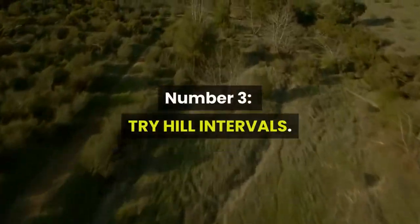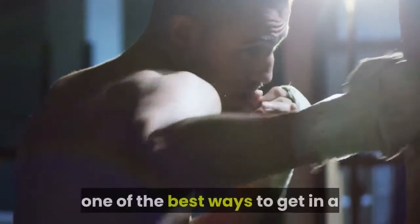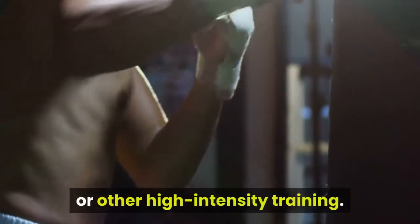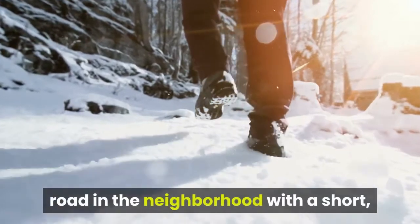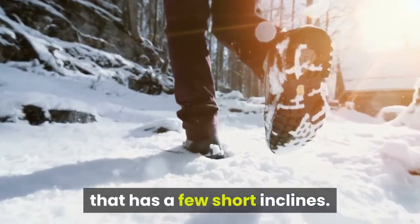Number 3, try hill intervals. When you're short on time during the week, one of the best ways to get in a quality workout is to include intervals or other high-intensity training. For hikers, this can mean finding a road in the neighborhood with a short, steep gradient or heading to a local trail nearby that has a few short inclines.